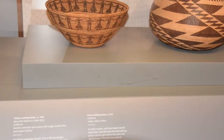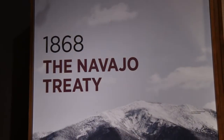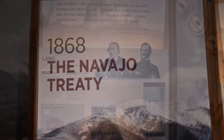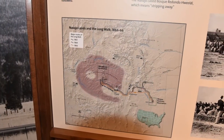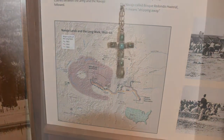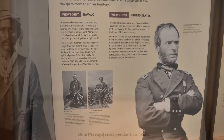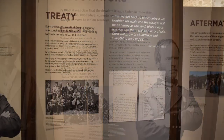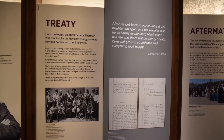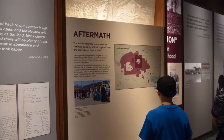Lots of really nice basket work. Lots of tribes have done baskets. Kit Carson there in one of the pictures. They called it the Long Walk for the Navajo. It was their version of the Trail of Tears. They made them go from Arizona to New Mexico. A lot of them died there, and eventually they came back. Very sad situation for them.